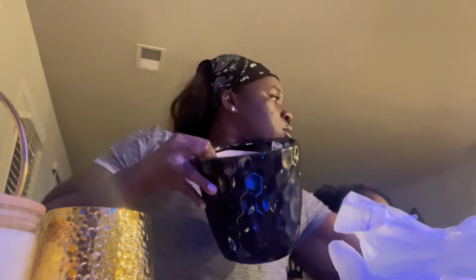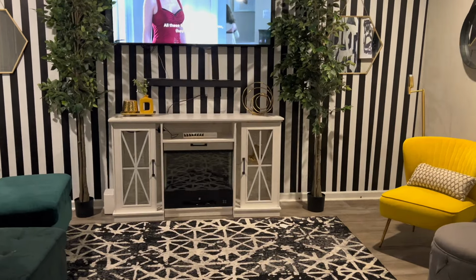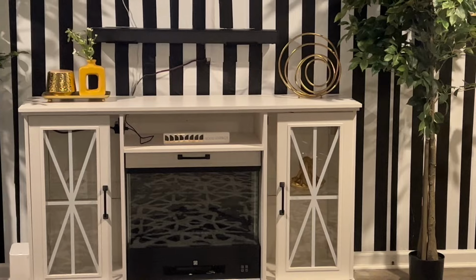Hopefully they can fit. They should be able to fit because it's kind of small. Hopefully, if not, then I'm gonna take these back. I got two of these. And that's pretty much it. That's gonna conclude my haul. But I'm gonna go ahead and set it up and then I will show you guys how it looks after that. So this is how it looks with the little decor on.